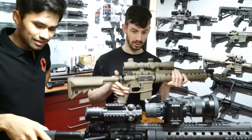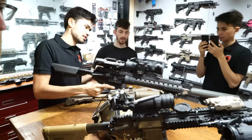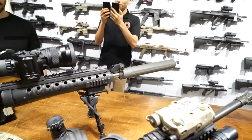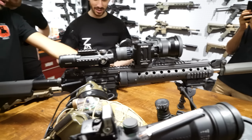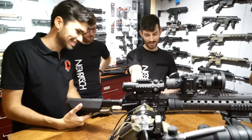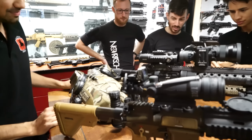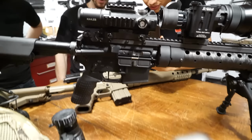Then we have this rifle as a suppressed setup version, with a suppressor here and a thermal sight. So you see basically everything. Also a carbon fiber handguard, so the same thing, just more kitted out and painted. Man, I like the trigger. That's one beautiful, straight trigger. If you guys can see this, that's just one gorgeous straight trigger right there.